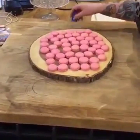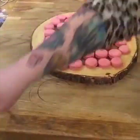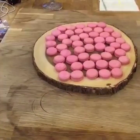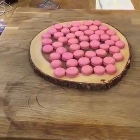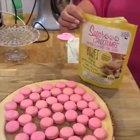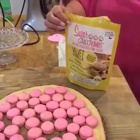Sorry for me to run off there, but I realised I haven't got a bag of velvet vanilla to show you. I've thrown the bag in the bin. So I'm using the buttercream that Carol's made using the velvet vanilla icing sugar, which is one of my favourites. Here we go, velvet vanilla. This is one of our top selling flavours. It tastes just like dairy ice cream. It's absolutely delicious. It's beautiful.